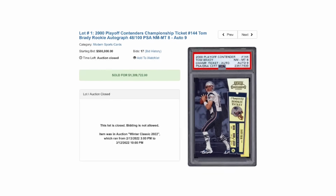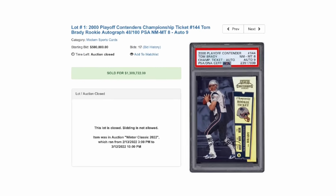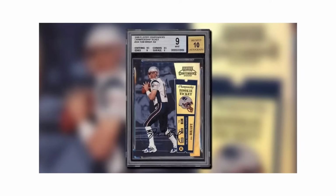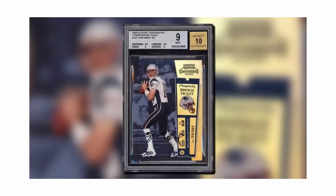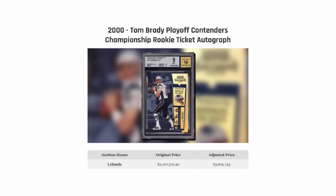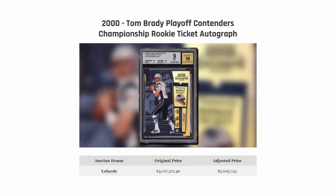Various versions of the card have sold for over $1 million 7 times, but the most valuable was this one, number 8, graded a BGS 9 with a perfect 10 autograph. It sold in 2021 for $3.1 million.